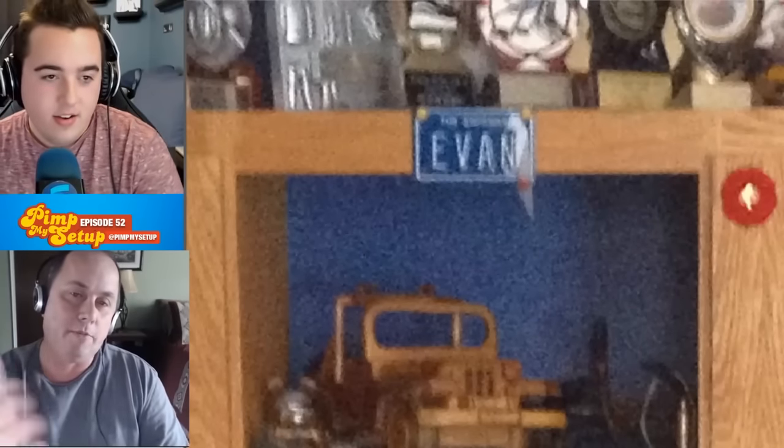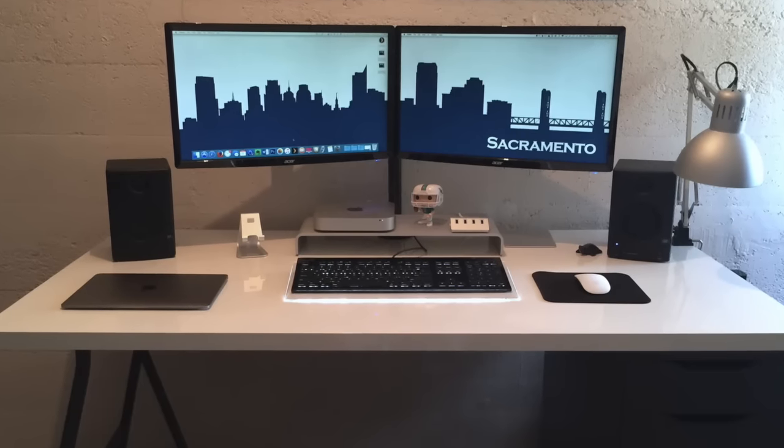The next setup was submitted by Evan. These carpets build up so much static. You don't put electronic devices right on top of the carpet. I like the fact that he's got his nameplate there, Evan, so he doesn't forget who he is. What's my name? Oh, stand up and see my name. Okay. Just got to clean this up. I mean, spend a half hour with them. You'll probably straighten this all up. It'll look dynamite. Evan scored a 50.